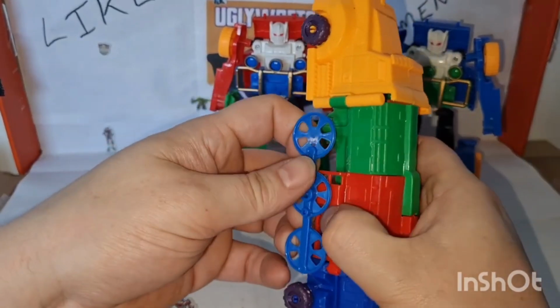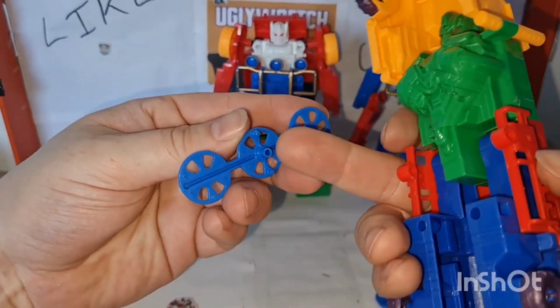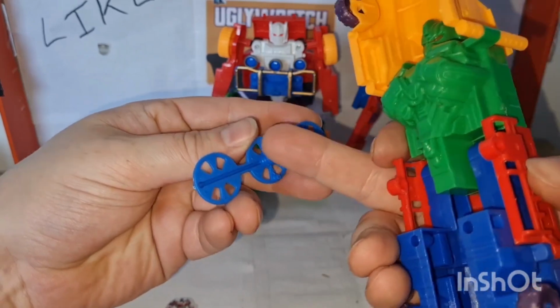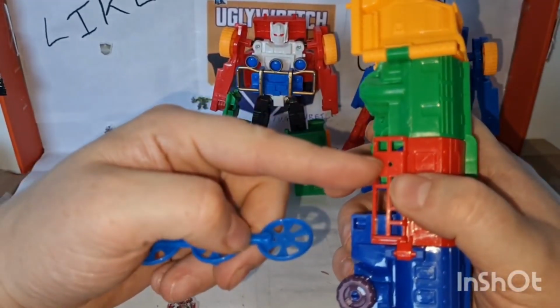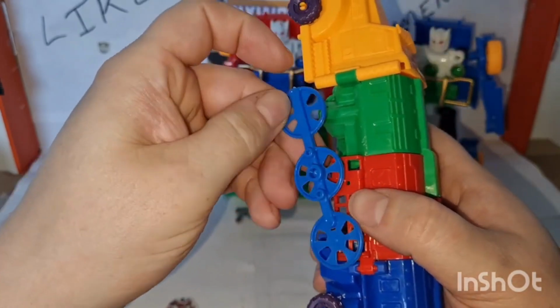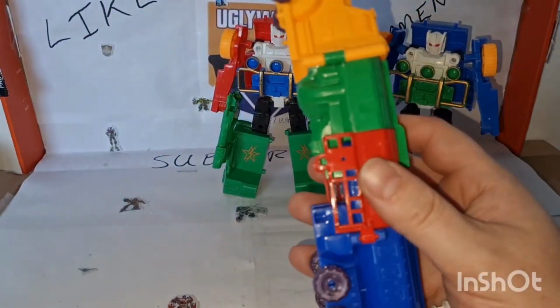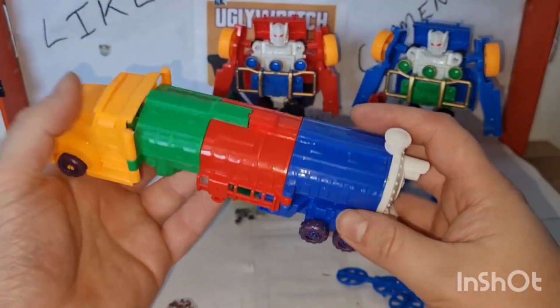Pop that off. And pop this off. There's a big peg and a little peg either side. So there's a hole and a small hole. So you can put those whichever way around you like. They're the same, I think. No? Whatever. Or are they? Yeah, they are. It's fine. Put those there. Oh, I'm not going to enjoy this.